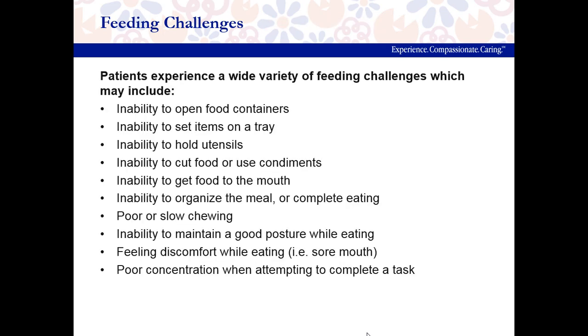Our patients experience a wide variety of feeding challenges, and there's many. So we have patients that have a lot of difficulty opening food containers. Sometimes they're not able to set up the items on a tray. In other words, they could not organize the tray. We have patients that are unable to hold their utensils.